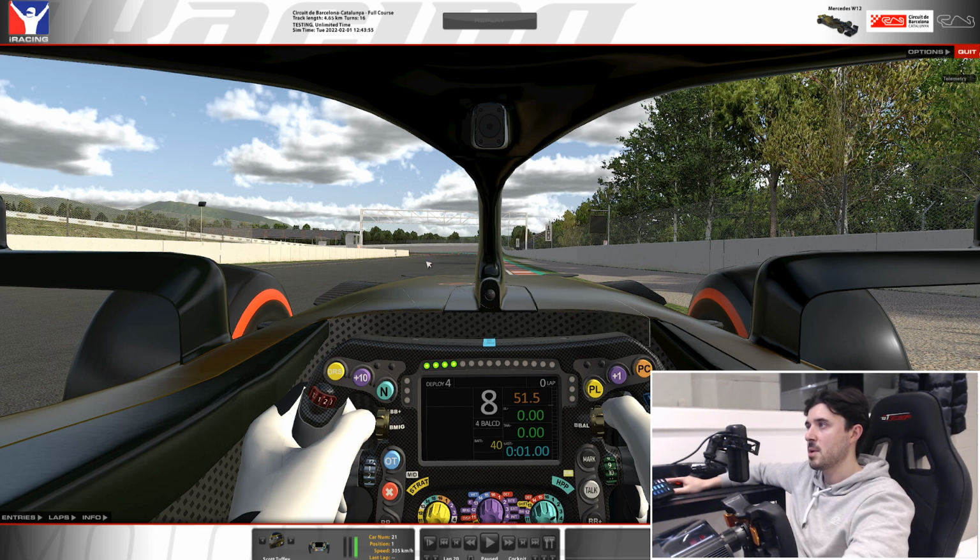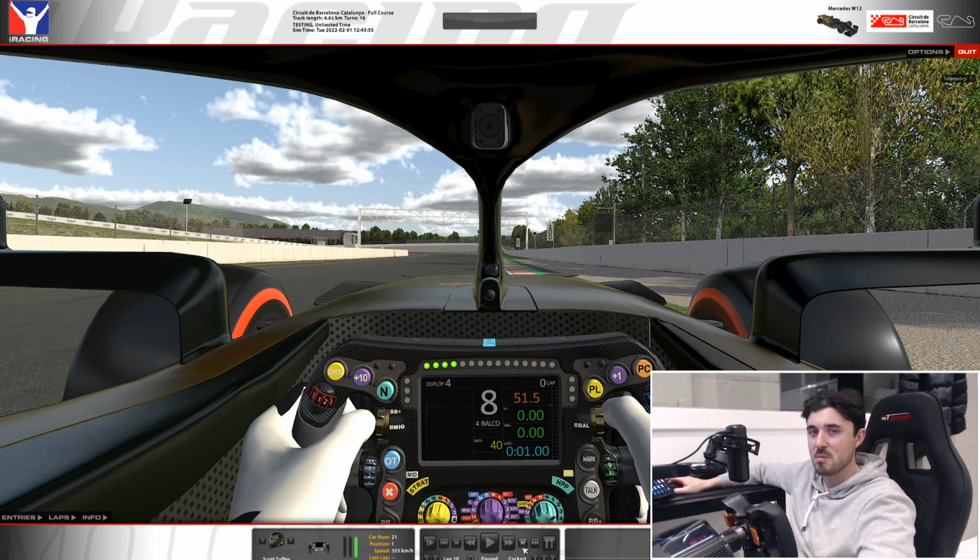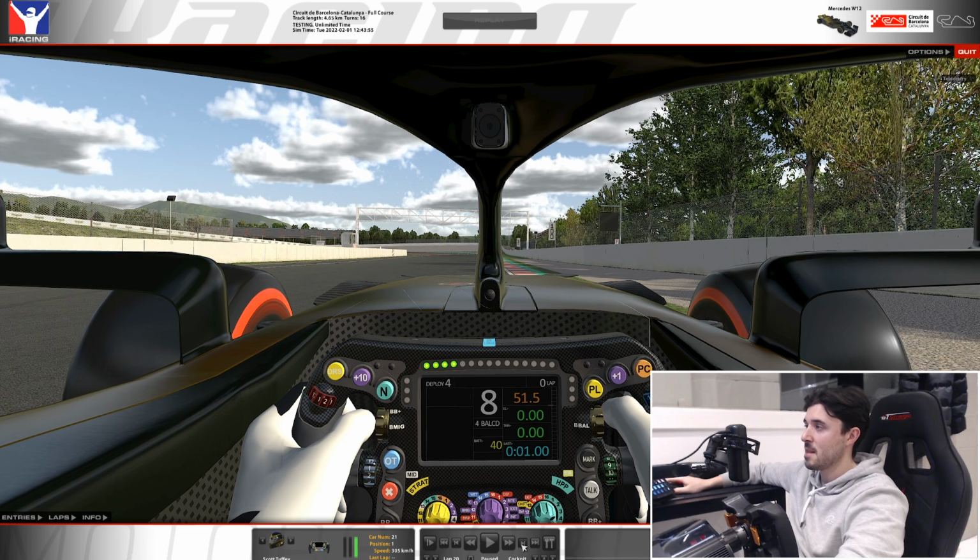Now, we're coming up to a tight left hander, and once again, a corner that's very easy to lock up your tires, especially if you've got DRS open, you've got the draft. You will have to pay attention to your braking marker and probably even bring it back a touch because you'll be carrying extra speed. We can't brake where we normally do when we've got that draft, when we've got that DRS. It's amazing how many people seem to forget that.